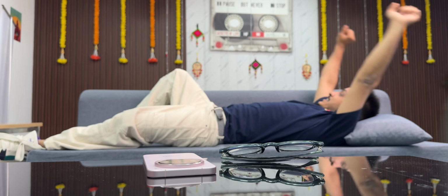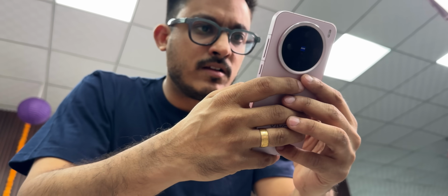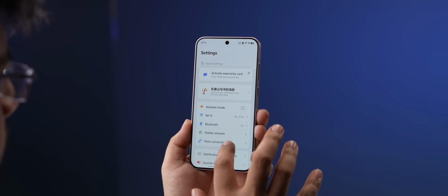In fact, the day this phone came, I was running the CPU throttling test late at night and it was a 60 minutes test, so I fell asleep. When I woke up in the morning, I completely forgot about the test and started using the phone like I normally would, and then it hit me. Suddenly, I opened up the CPU throttling app and the results were still there. So yeah, the RAM management is really good.